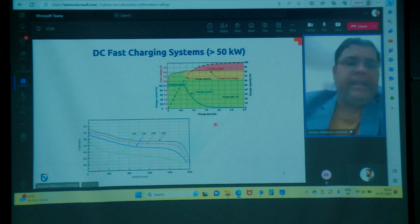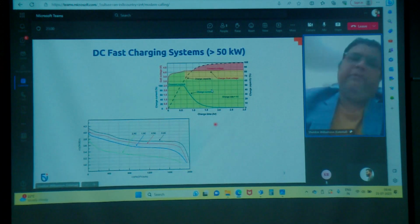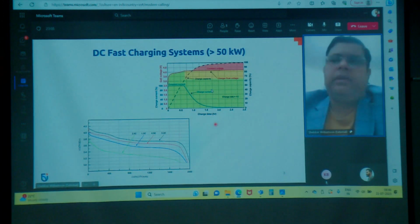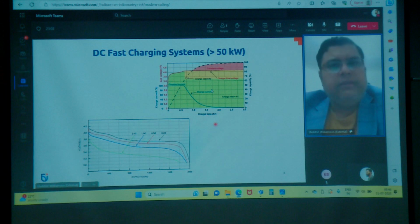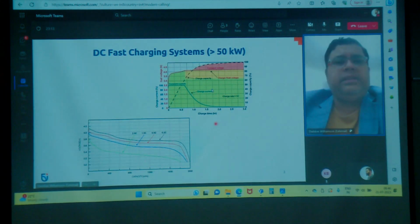Having said that, the idea here is to charge in a constant current mode, ideally, for lithium iron phosphate, LFP, popularly used batteries, or NMC type of battery, which is nickel, manganese, cobalt chemistry of lithium. They usually use CCCV, so constant current, constant voltage. Now, how it works is very simple.